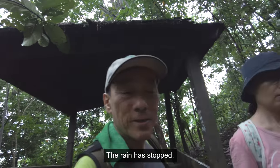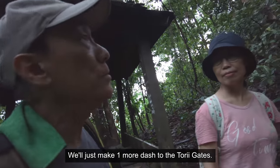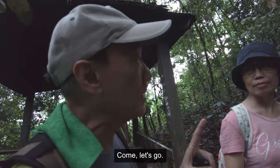The rain has stopped and it's almost 5 p.m. now. You just make one more dash to the Torii Gates. Come, let's go.